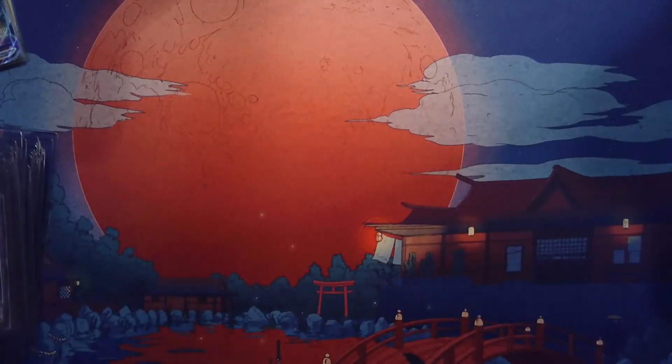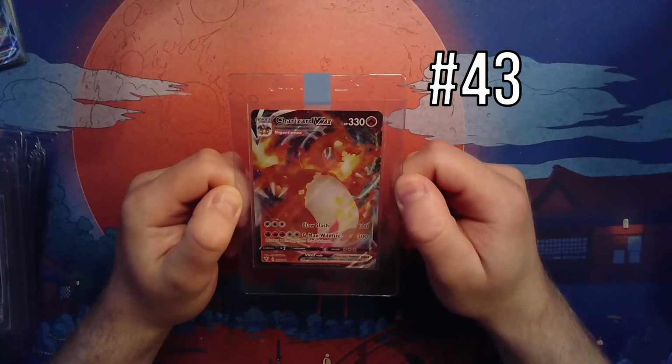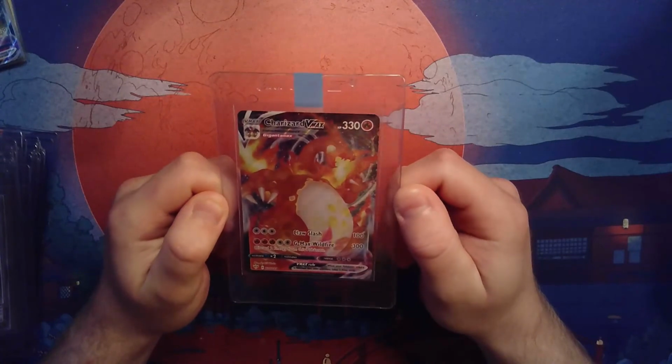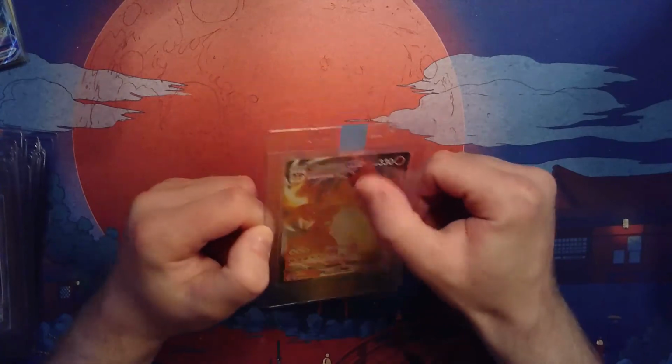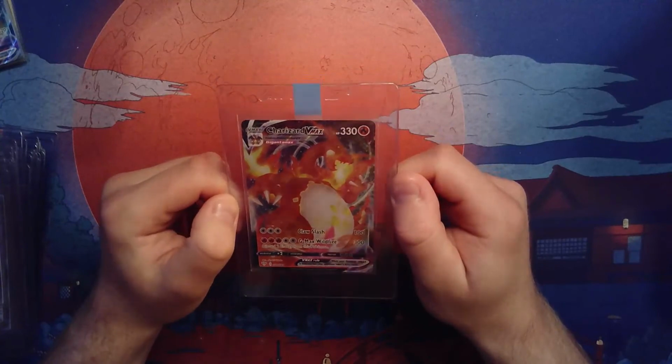So now we have the two bigger hitters, which I'm kind of worried about sending in to get graded because they are some of my top cards. I don't have all of them here, but just for this video, I will throw them in right at the end. So the first one is our Charizard VMAX from Darkness Ablaze. Centering is very, very good. It's kind of hard to tell on the top with the VMAX cards, but this card is one of my top cards in my collection. I'd love to get this graded as well.